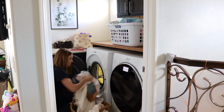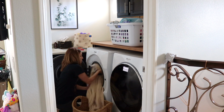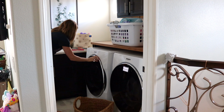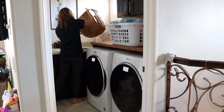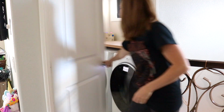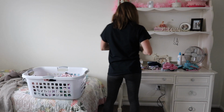I don't do particular chores on like certain days. I know some people do laundry every week on the same day. I've never done that, but I actually feel like I tend to do my laundry on Thursdays. But let me know if you guys do that and if it helps a lot with you. Putting away the girls' clean clothes and putting those into their closet.